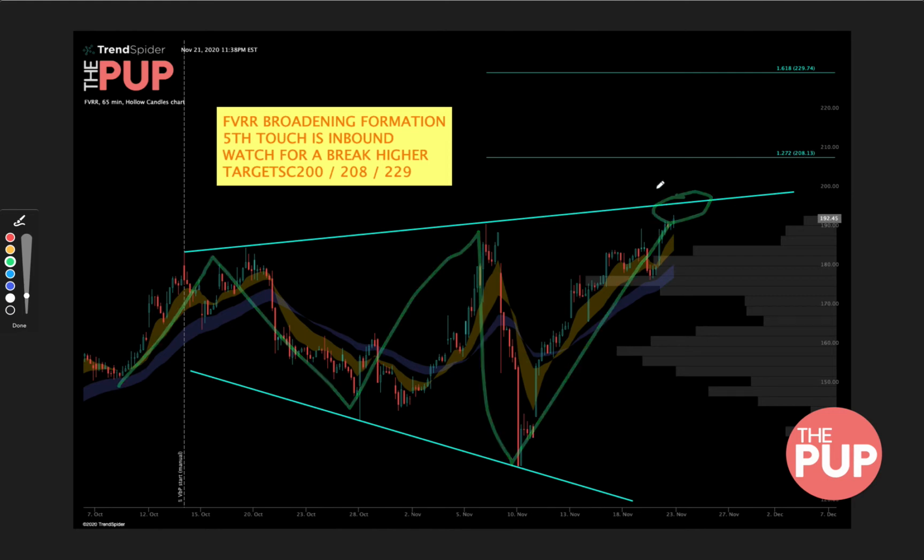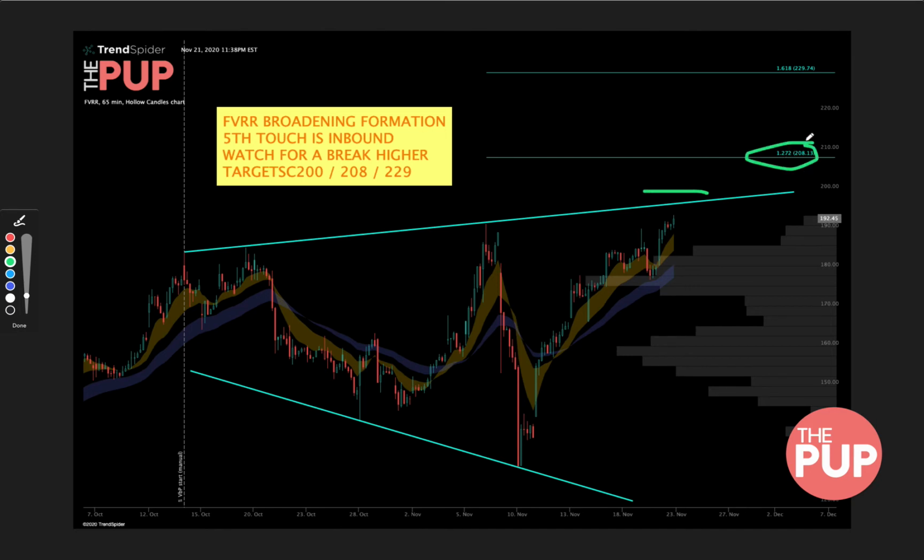You can play the weekly options over 200 to potentially 208. But if you wanted to go a little further out and you think, we get the breakout, we get the retest, things are looking great, then maybe looking for 230 as your next target for the broadening formation on Fiverr.